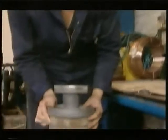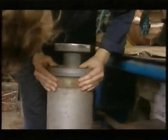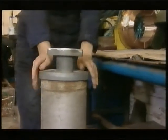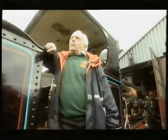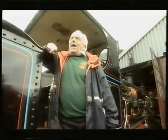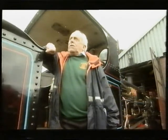Well, the casting needs some machining done, some bolt holes drilled, but it will fit, or I'll make it fit. Every engine has its own special sound, and our loco's no exception. Ron can't wait to hear it. We're really looking forward to seeing it running again, and hearing that distinctive sound. I think it's going to be great.